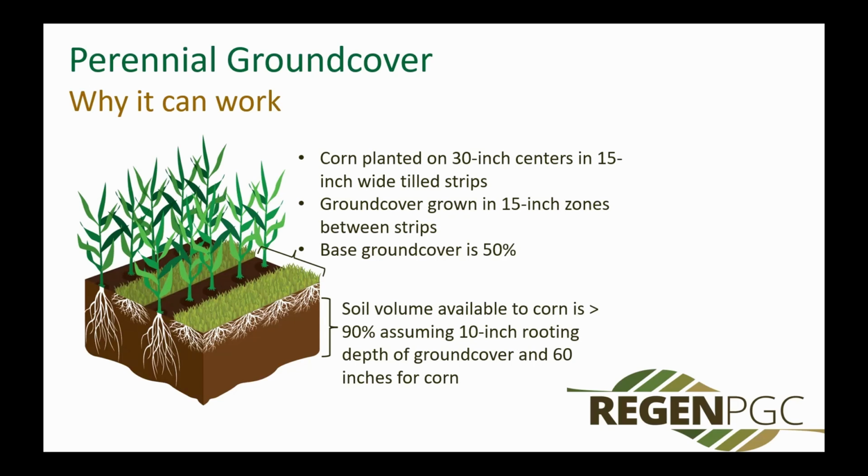So looking at it from above, you can see that half of the soil surface is protected from wind and water erosion, and that's a tremendous amount of cover. I mean, you can get really 90% of the benefits with like 10% cover. So it's huge impact that perennial cover crops could have. But underground, if you choose your perennial ground cover carefully, you choose a species that's shallow rooted, then most of the soil volume remains available to the corn crop. So essentially you're growing a perennial ground cover that's trying to stay out of the way of the corn.